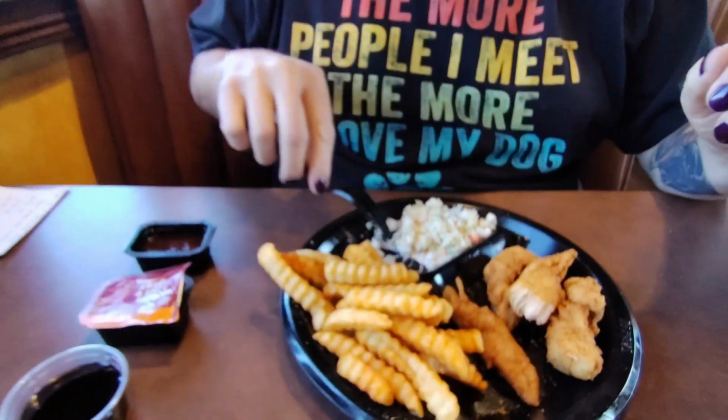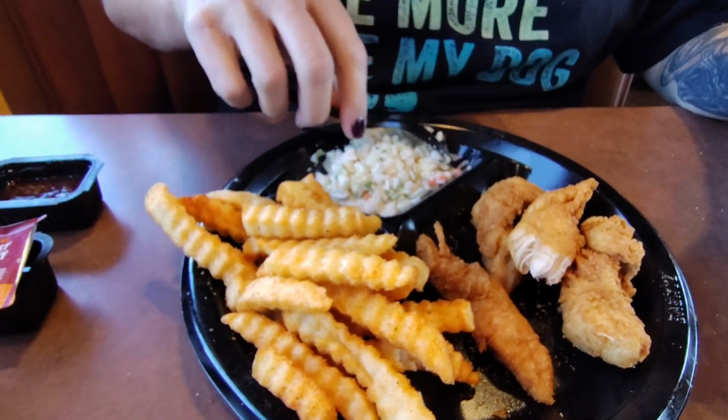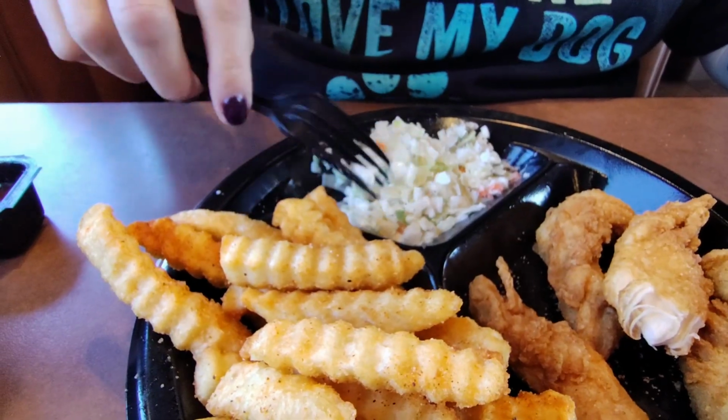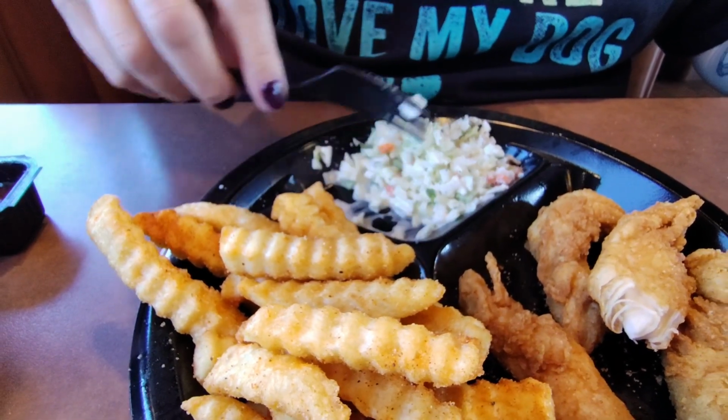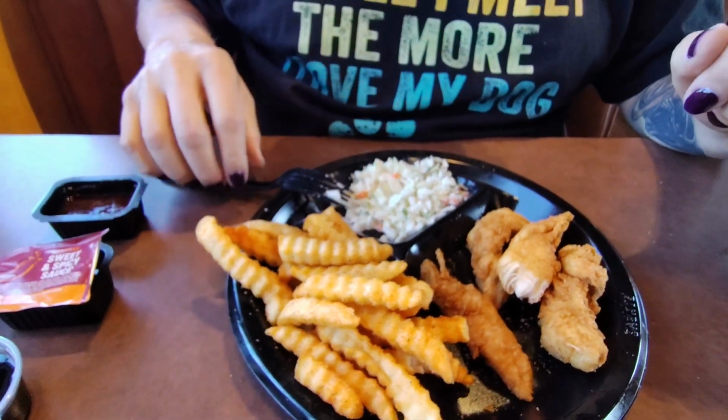All right, so I just started. I dug in. I ate a little bit. You can see what I had. This is the coleslaw. It looks really fine, chopped really fine, kind of like a KFC coleslaw. And to be honest with you, it tastes pretty much like KFC coleslaw. The coleslaw is very good.